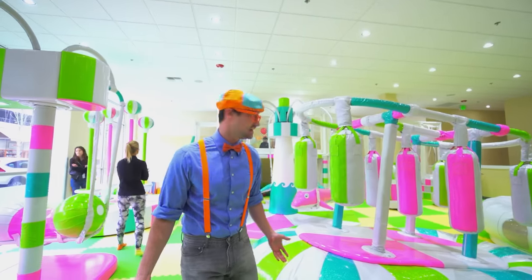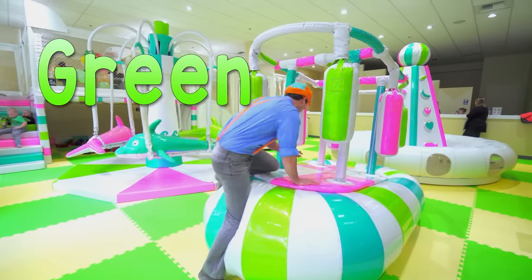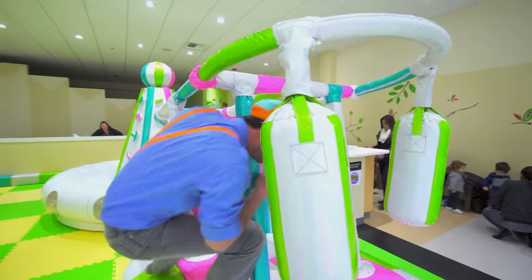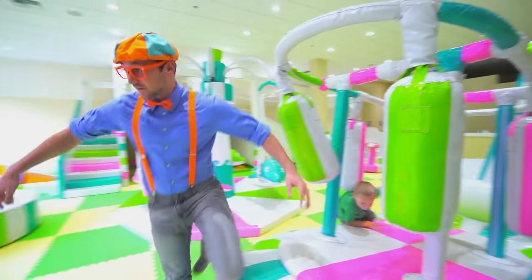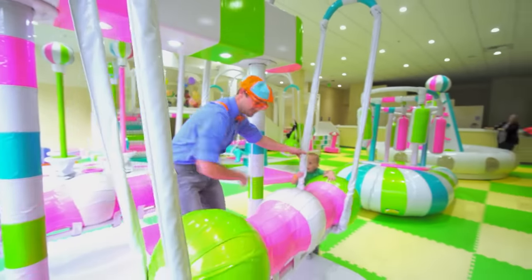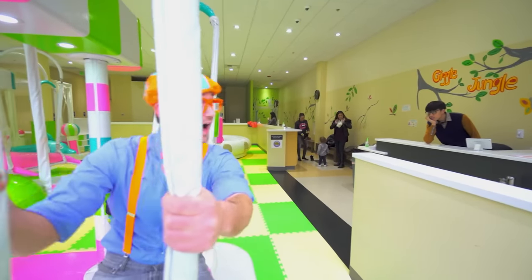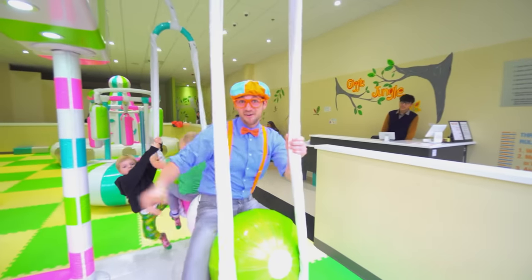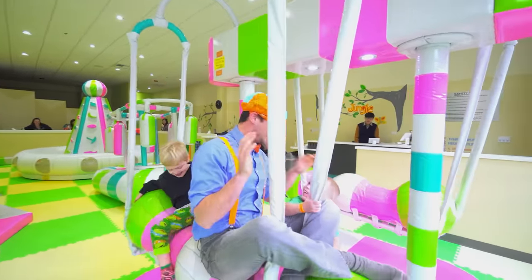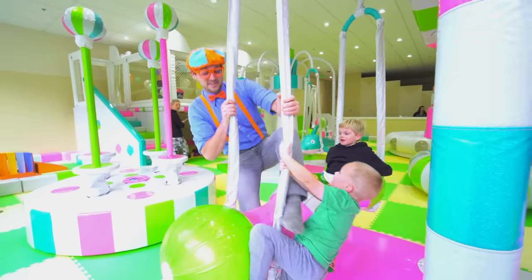Look at how colorful this place is! Woo! Look! It's the color white, blue, and green! Oh! Look at this! Wow! What is this? This is so cool! Yeah, hop on, buddy! Wow, look! It's the color green! Whoa! Here's another one! Really? That's so cool! Alright!